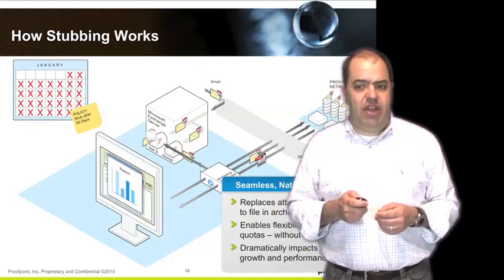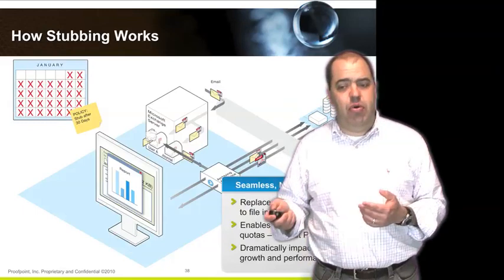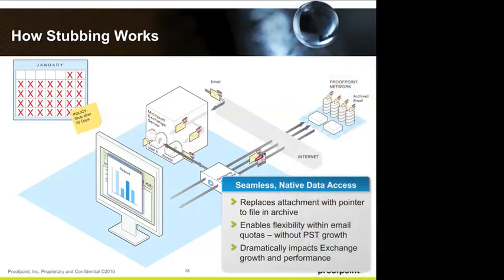So on day 0, an email gets delivered into Exchange, and it gets delivered both to the user's mailbox as well as to the journal mailbox, standard email journaling. The archiving appliance grabs that message and sends it to our Proofpoint secure data centers, where it's stored encrypted. So now you have a copy in the user's mailbox and a copy in the archive. Now let's fast forward 30 days.